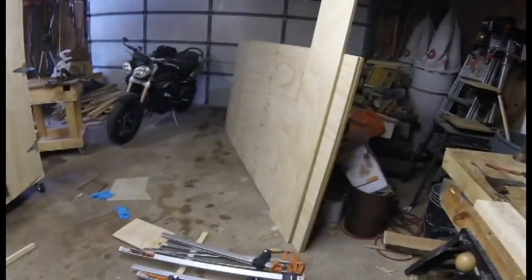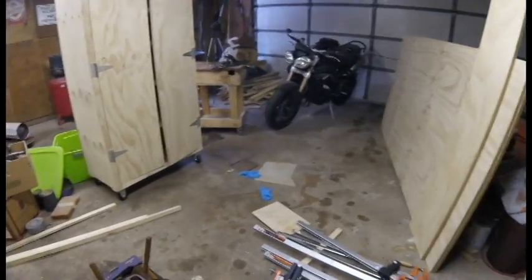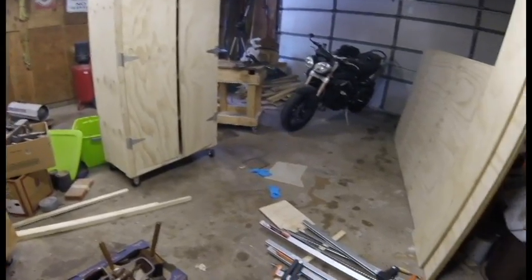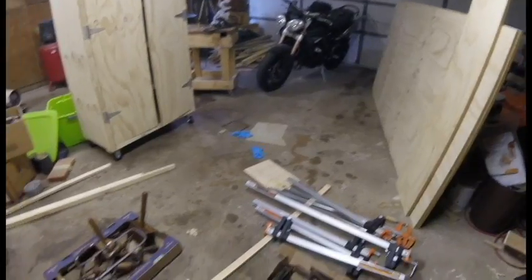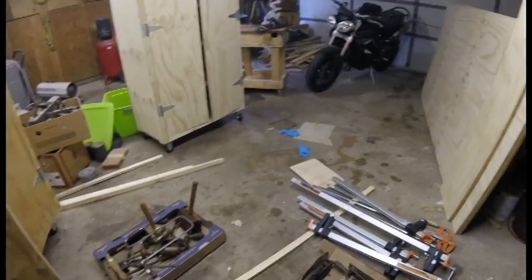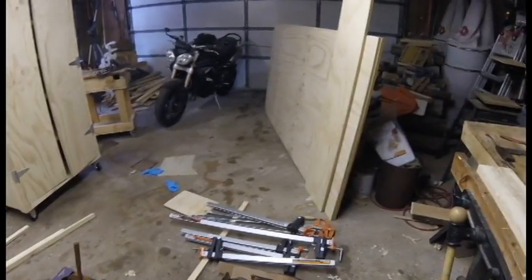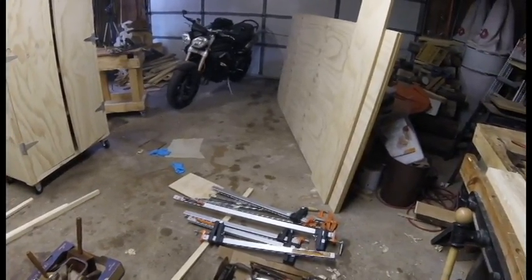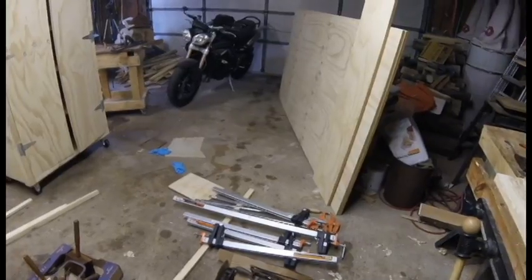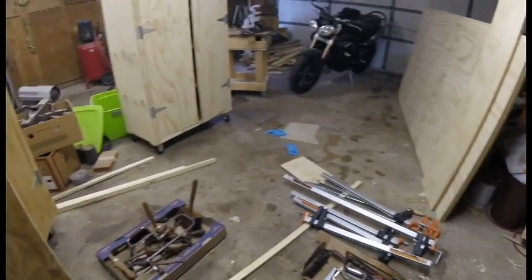Okay, this is another shop update because I'm busy. My ribs are healing, sort of. They still move around and make weird sounds, but they don't hurt like they used to. So, yesterday I was at an auction, mostly antiques, some tools. I ended up striking out on a lot of what I had gone there for. I came home with some other stuff, and then I missed out on a couple other things.